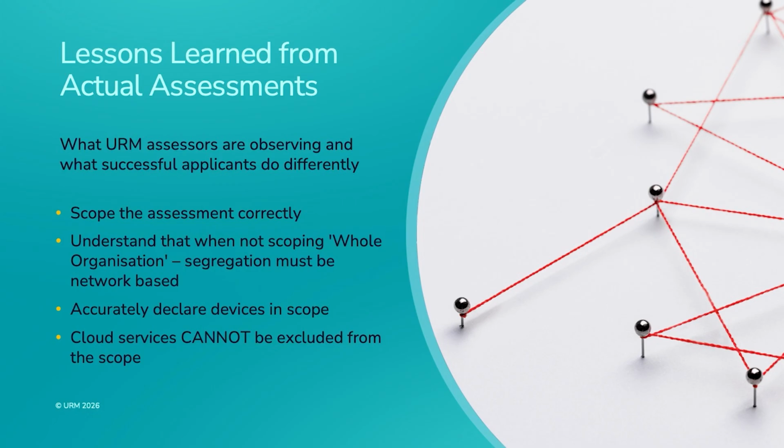So if you're not doing whole organization, segregation has to be network based, and that is VLAN or firewall, so layer 2 or layer 3 of the OSI model. You cannot say, "Oh, do you know what, I'm going to do my whole organization, but I just want to exclude the developers." It has to be network based, so your development team would have to all be on the development network that is segregated from the rest of your network by VLAN or firewall. Again, you cannot say, "I just want to exclude the finance team." So if you're all working in the same office, you all connect to the same Wi-Fi point, you can't say, "I'm just going to do these devices and not those devices."